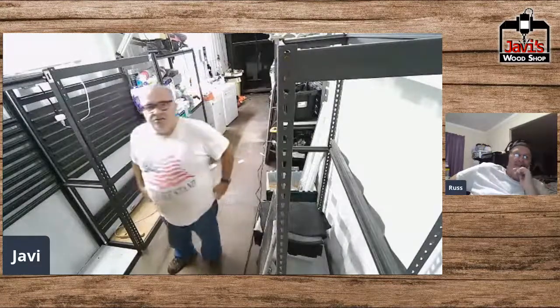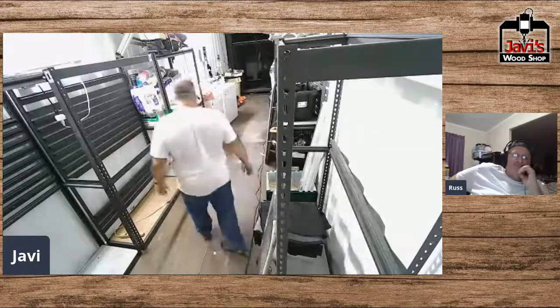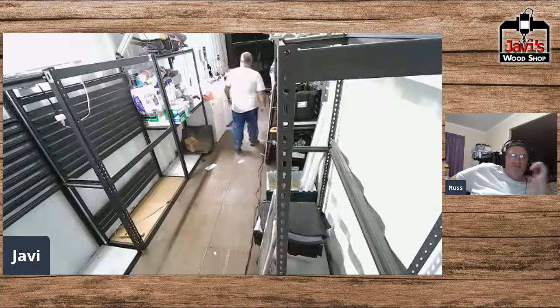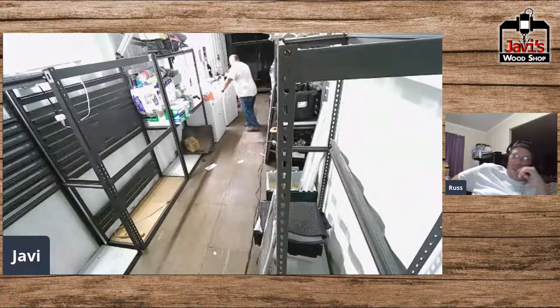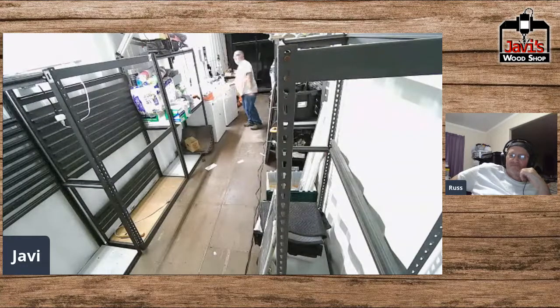I sure think I'd be tying some of that down myself. No, it's an enclosed trailer. So it'll roll. Yeah, that's what I'm thinking. I really wouldn't want it to roll into the walls or the door. Oh, it's bound to do that anyway. I'm not worried about that.